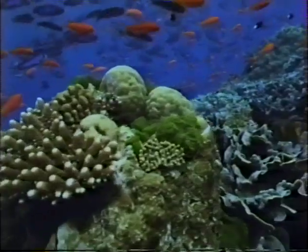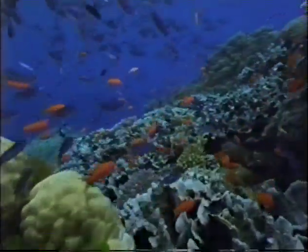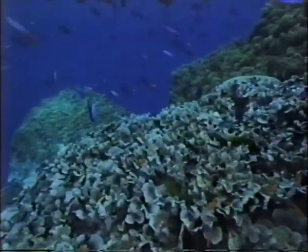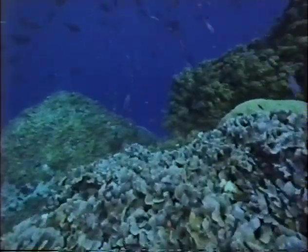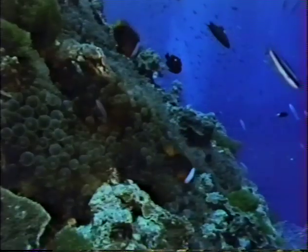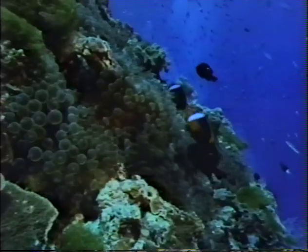The most productive areas of the ocean are near the coasts, and among these, submerged reefs are truly bountiful. The Great Barrier Reef off the northeast coast of Australia is the world's largest coral reef system. It is home to an incredible diversity of life: 1,500 species of fish, crabs, grasses, anemones, sea snakes, sharks, turtles, and hundreds of varieties of corals.